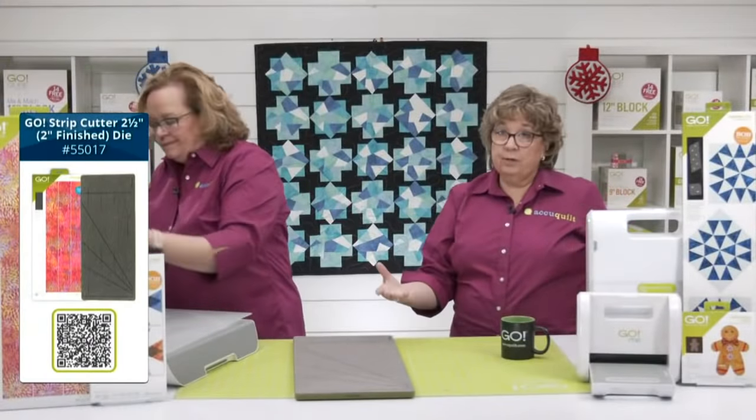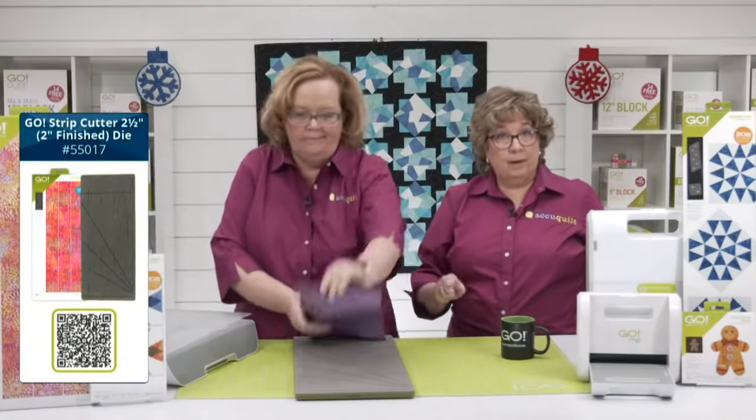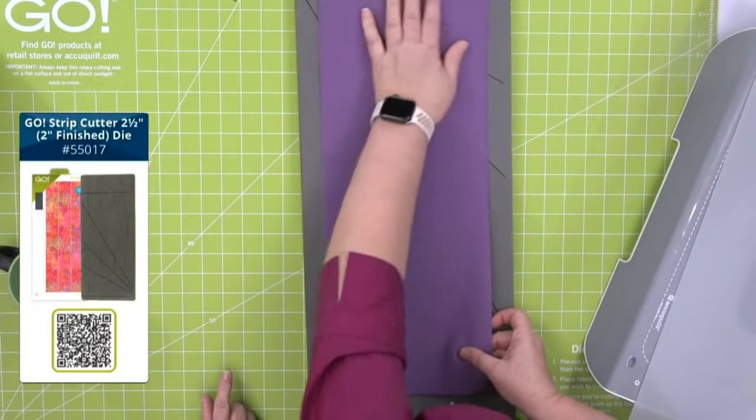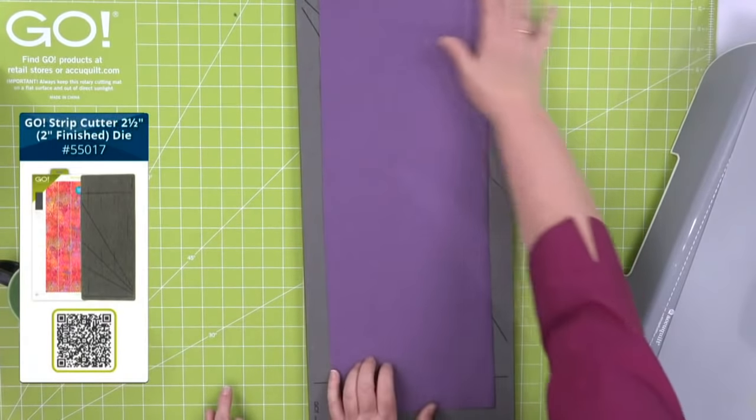Now, we always tell you lengthwise grain going lengthwise through the cutter, but that rule does not apply with your strip die because there are no crosswise blades. So the blades are actually designed to cut the fabric strips for you for your binding.